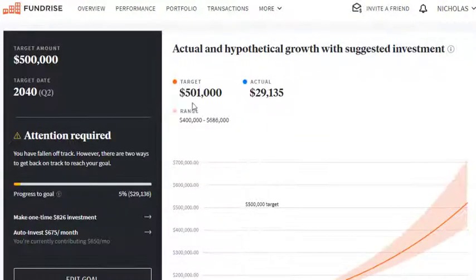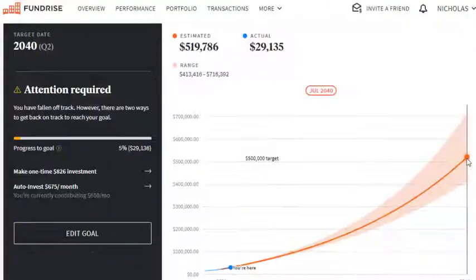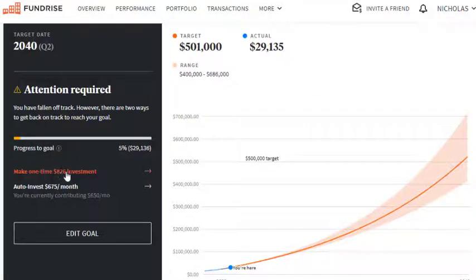And if we look at my goals, you can see my target is just over $500,000, which is right where I want it to be at $500,000 by 2040. And currently I'm projected to hit $519,000 by July of 2040, which is good to go for me in terms of my goals here. They continue to say they want me to invest larger and larger amounts of money to reach these goals, but I'm not quite sure why that is when they're saying that my target should be reached by July of 2040, which is perfect.